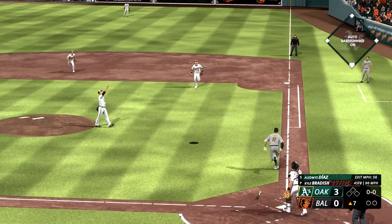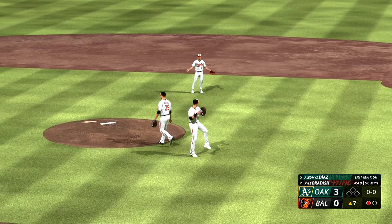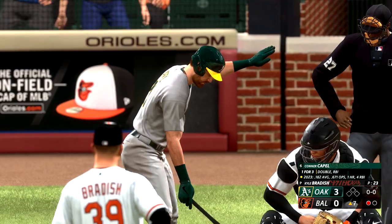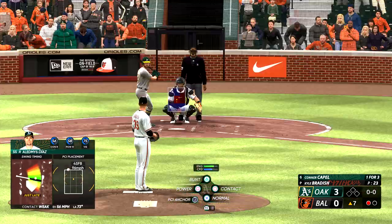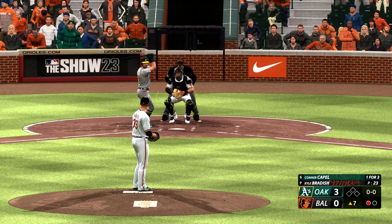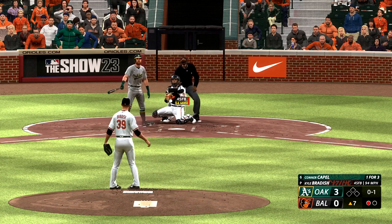Next pitch has popped up. Hauls it in, and there's one away. Oriole Park, still one of the most beautiful ballparks in all of baseball. I can't say another franchise does it better than Baltimore. The opening day ceremony, the players come in from the outfield through the center field wall, long orange carpet, so many fans here. Just a great place.